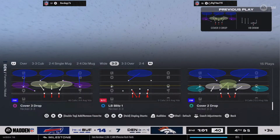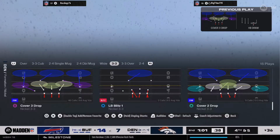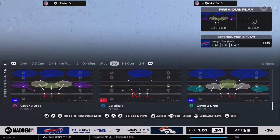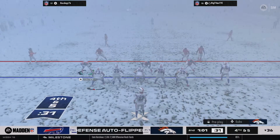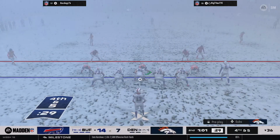We have a timeout called by the Broncos. That's their first. They'll have 2 left to work with before halftime. As a corner in this league, oh, you can go to the Pro Bowl if you can cover. If you want to be an All-Pro, you stick someone like that.